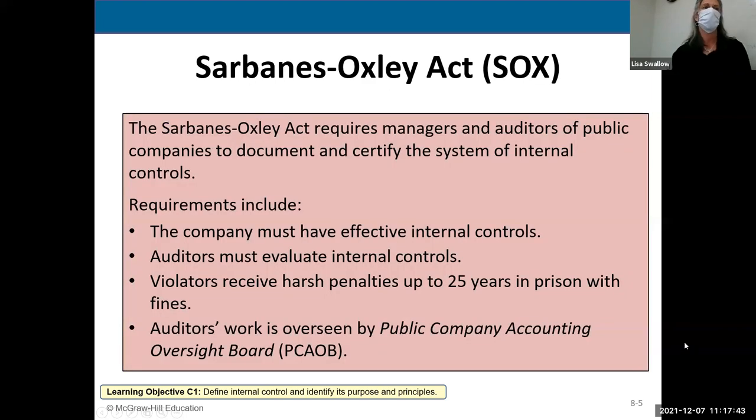This is actually pretty important. Have you guys heard about this in any of your business classes yet? Sarbanes-Oxley. This is probably 30 years old maybe, but it requires that a publicly held company, what does that mean again?